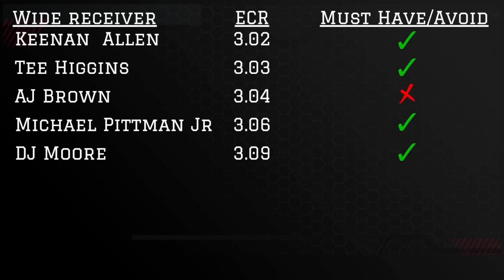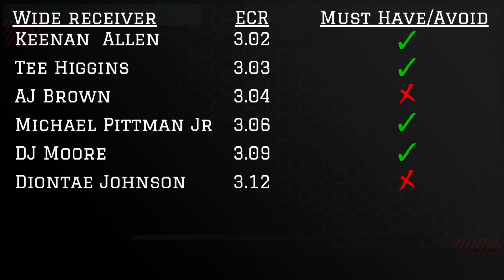Higgins, or I would even say A.J. Brown as the wide receiver one. Probably has a little bit higher ceiling than DJ Moore, but DJ Moore to me is going to be safer because we know for a fact that volume is probably going to be there for him on a weekly basis. Diontae Johnson at the 3.12.